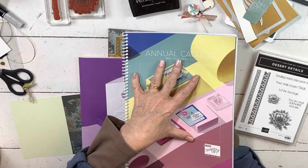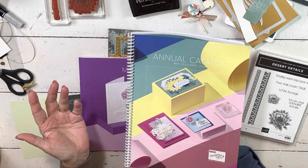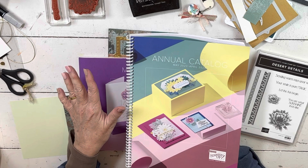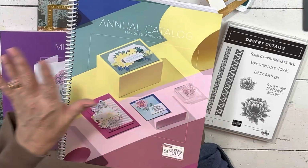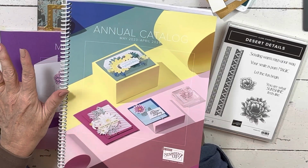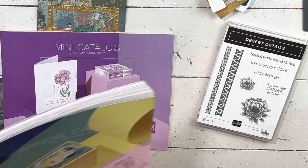Also, if you don't have a catalog yet, let me know. You should have it, unless I had a couple that went out in the last couple of days. So if you've recently requested it, you might not have it, but otherwise you should have it. So if you didn't get it and you were expecting to get one from me, let me know and I can get it in the mail to you this weekend.